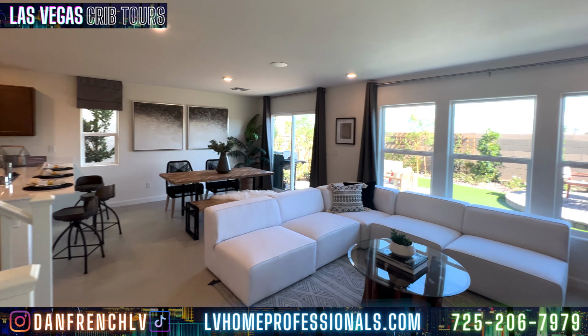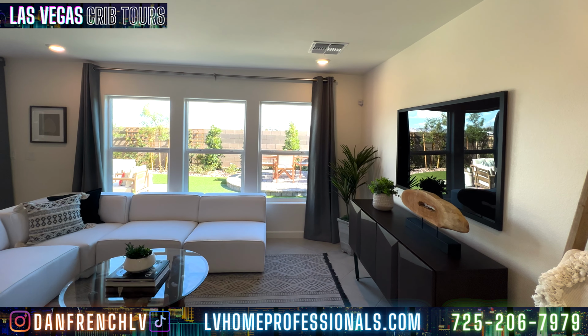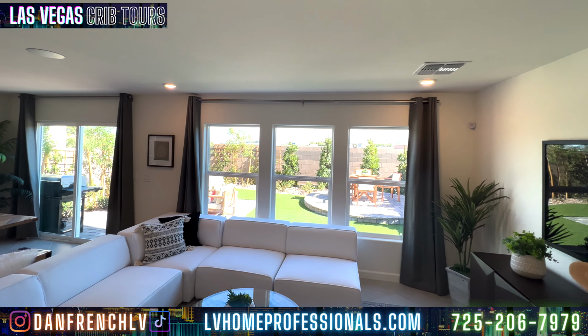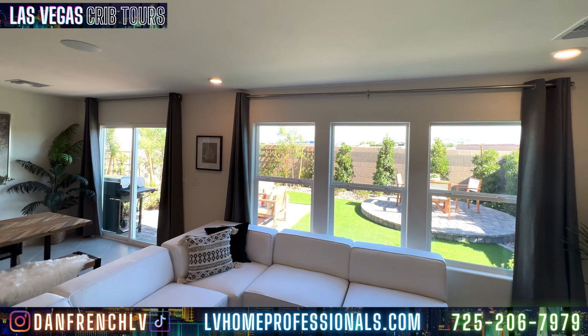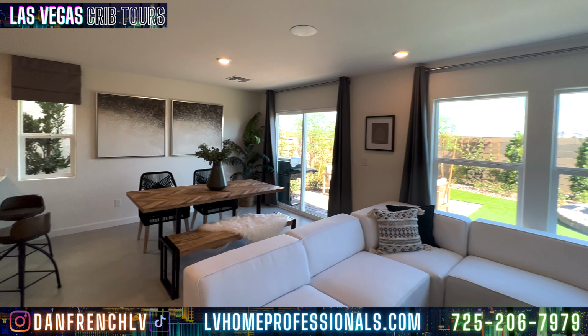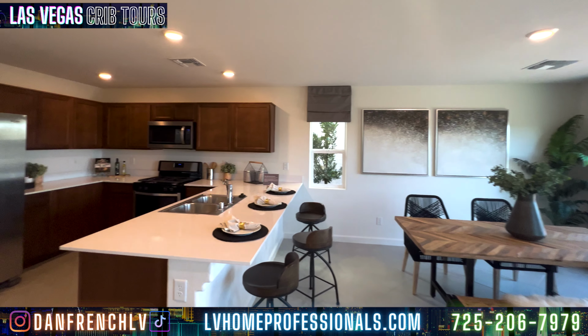So if you come in here, I like the windows, nice open windows. Like you said, there's Walmart right there. You can see Walmart, a lot of area over there for hiking. There's Southern Highlands. That's where I live, right over there as well to the left. So very nice home. You're looking at the kitchen.